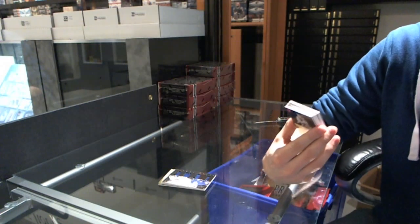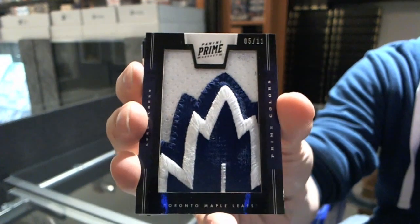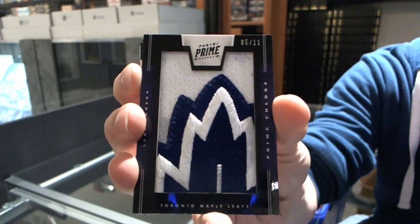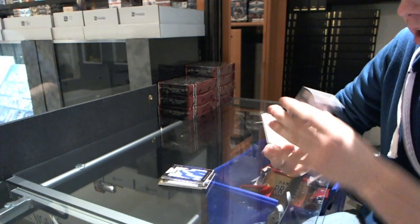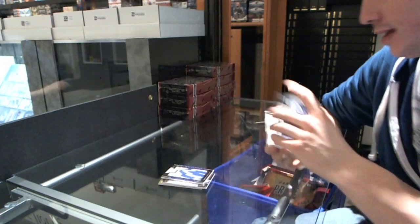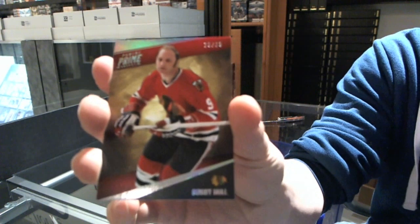Number 5 of 11, Prime Colors, Vertical Patch for the Toronto Maple Leafs, Luke Schenn. If I'm not mistaken, that's the beak of the leaf. We've got a Primetime Rookie Jersey Auto, number 18 of 50, for the Winnipeg Jets, Mark Scheifele. We've got a redemption for a quad jersey auto rookie, number 199, for the Calgary Flames, Greg Nemisz. And a base silver, number 25, for the Chicago Blackhawks, Bobby Hull.